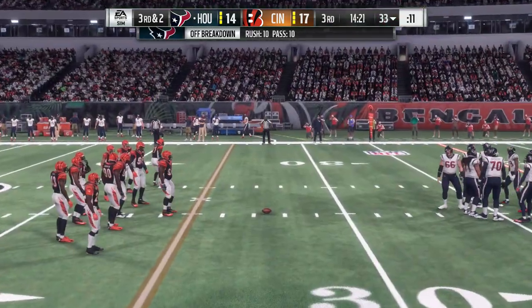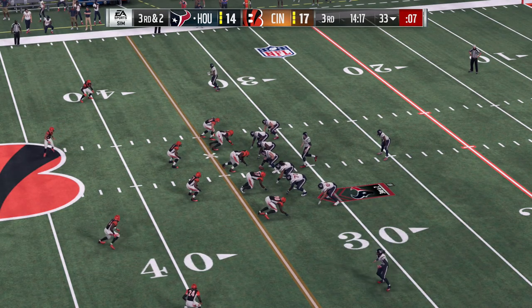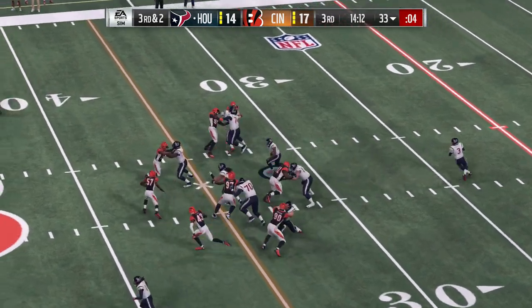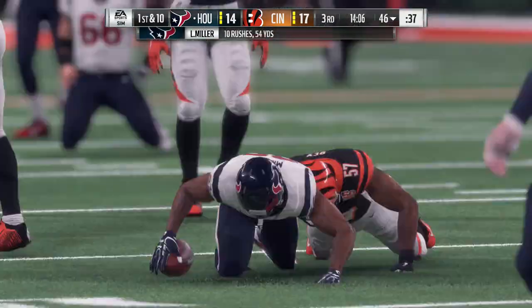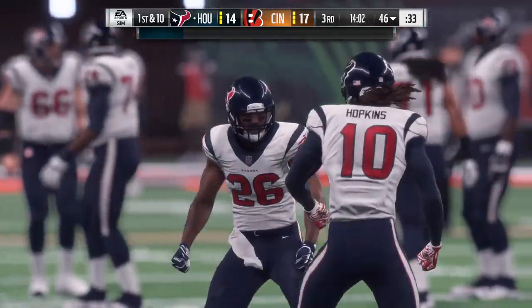The Texans on third down, just 1 for 5 to this point. This time they face a 3rd and 2. They'll try to run for it with Miller. And he brings this up to the 46. Good enough for the first. They get 14 on that one. Good for a Houston first down.